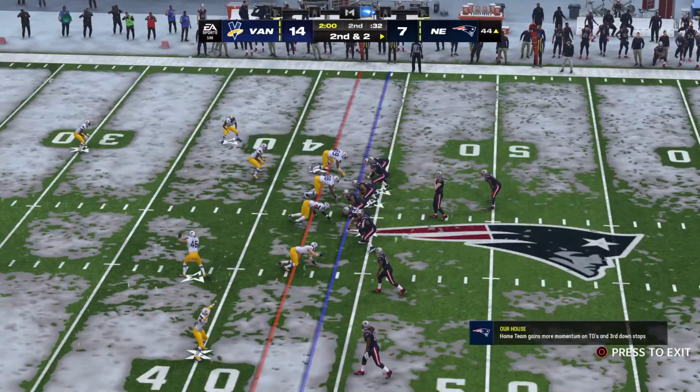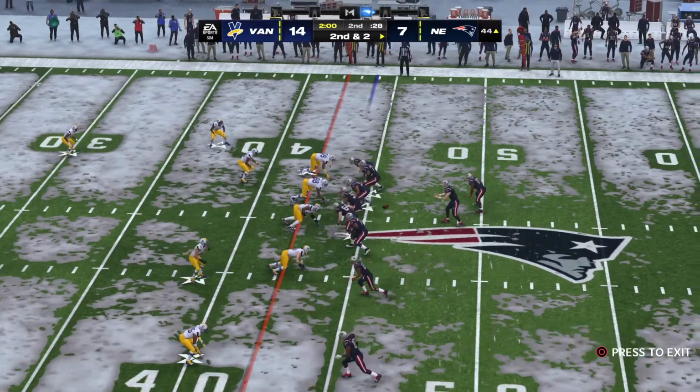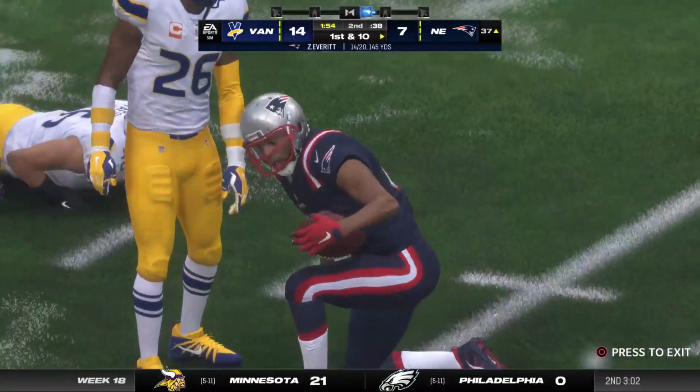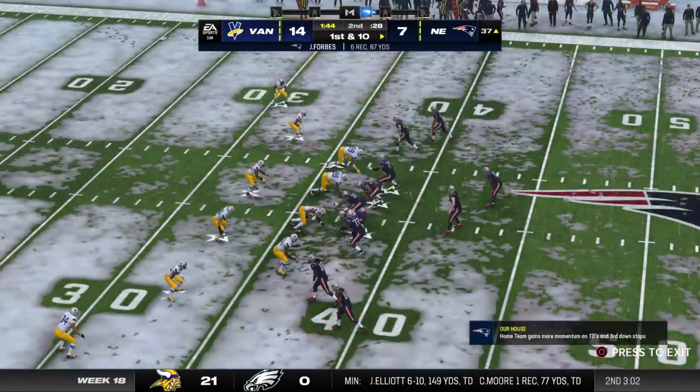Second and a couple. Back to throw. Everett over the middle. It's complete. Back-to-back receptions for him, and it's another first down. They like going to him in the slot.